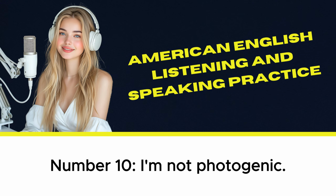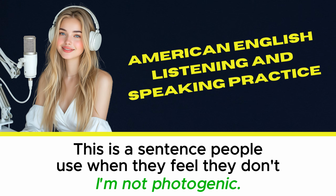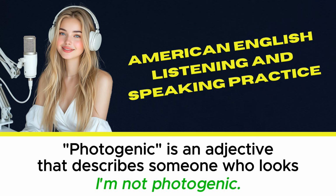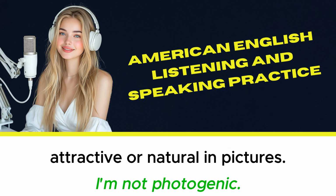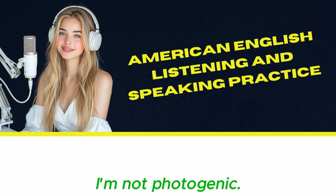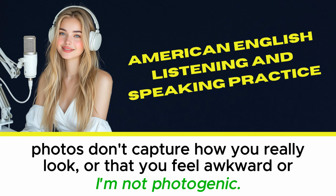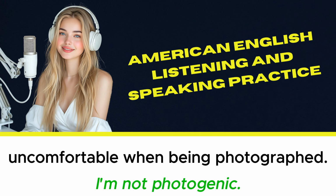Number 10. I'm not photogenic. This is a sentence people use when they feel they don't look good in photographs. Photogenic is an adjective that describes someone who looks attractive or natural in pictures. If you say, "I'm not photogenic," you're expressing that you think your photos don't capture how you really look, or that you feel awkward or uncomfortable when being photographed.